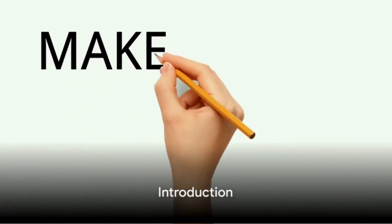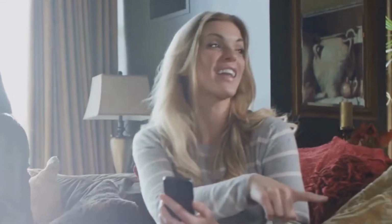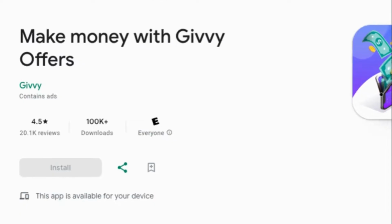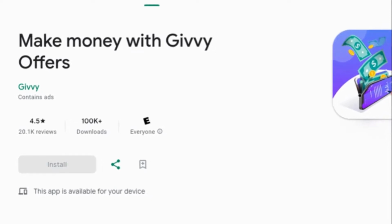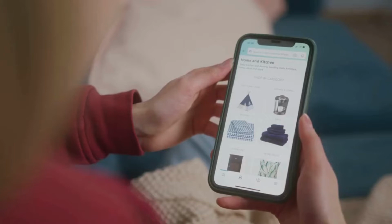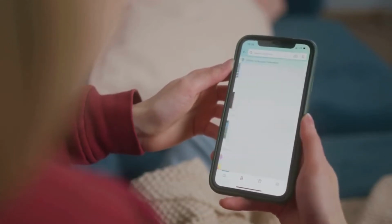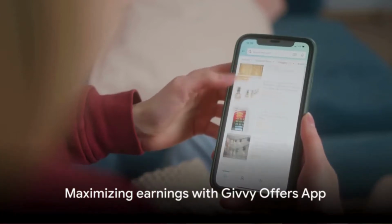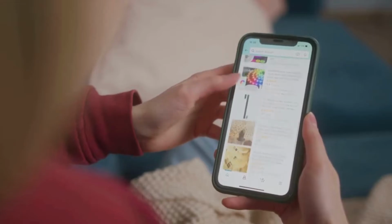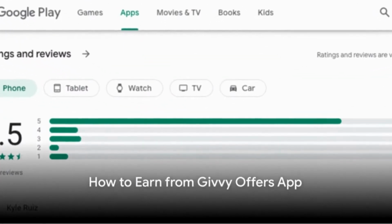Want to earn money by just filling out surveys or playing games? Well, the digital world is full of such opportunities, and one of them is the Givvy Offers app. This free, get-paid-to app is your ticket to earning rewards by answering surveys, completing tasks, and more. It's as simple as logging in, choosing an offer wall, and getting started with the tasks on offer. So, whether you're a seasoned online earner or a newbie, stay tuned to learn how to make the most out of Givvy Offers app.